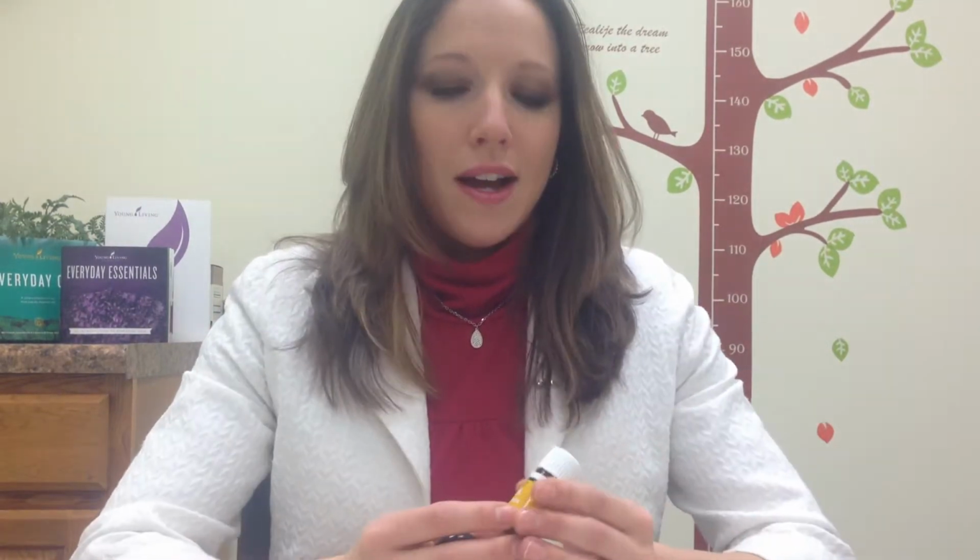So first of all, with lemon, lemon is great to uplift the spirit in the morning, and it helps detox the liver and kidneys if you had a rough night the day before. Maybe you had too many toddies or something like that. This will help to detox the body. So what I do with this is just put a couple drops in a big glass of water in the morning, and you'll get that aromatherapy as well as detoxing your insides pretty much.